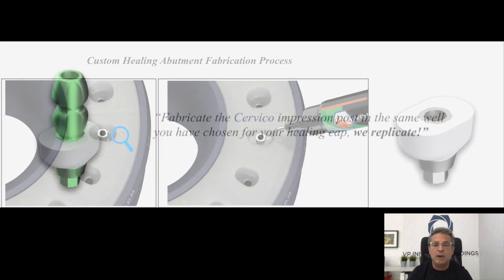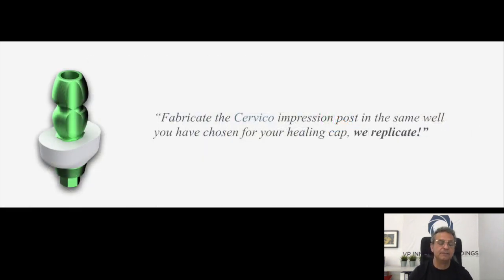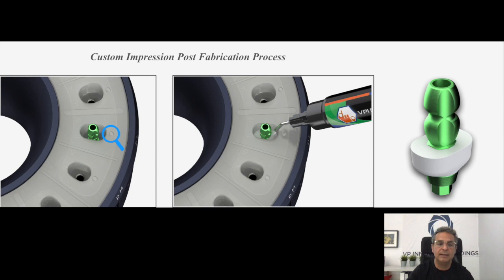You must replicate the exact profile that you wanted to create as a healing cap in the beginning with your impression post. You need to replicate exactly, because you've already created the healing cap. We need to replicate this in the custom healing abutment, in the impression post. So we do this again in the same process, in the same well, same protocol.